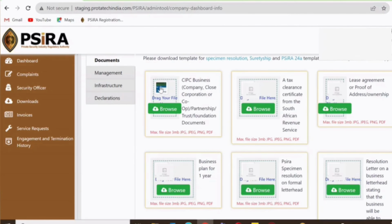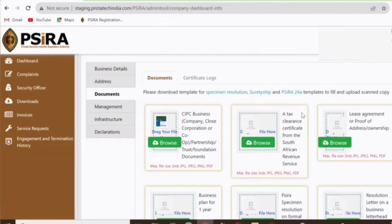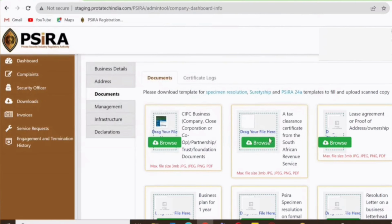The next document that is required is the tax clearance certificate. We do know that SARS does not issue the tax clearance certificate anymore. They issue you with the tax PIN. So on CIRA's side, we're not able to verify the tax PIN. We require that you log into your e-filing and then you do a screenshot of your tax compliance screen, as long as it states that your business is compliant.